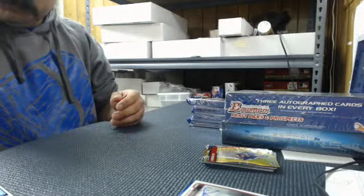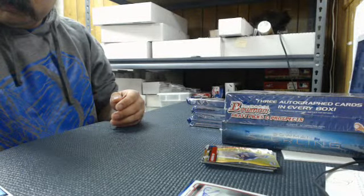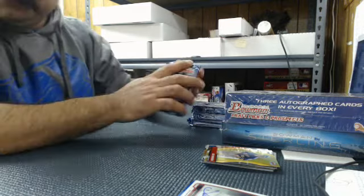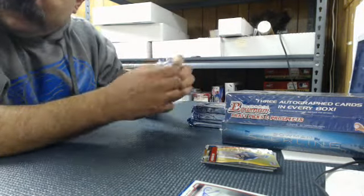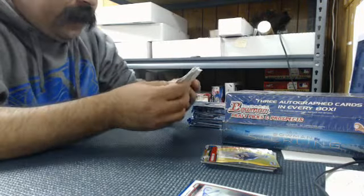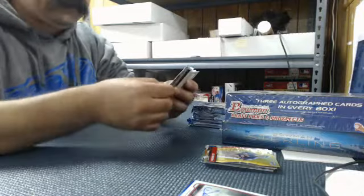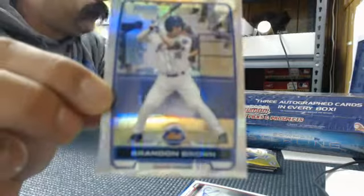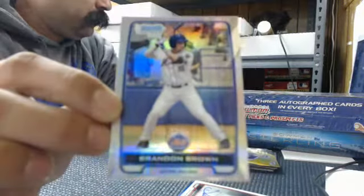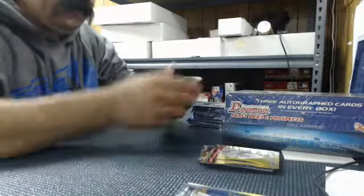Nice. So there's 6 overprint cards. Looking for one more autograph. Refractor time. For the Mets. 265/500. Brandon Brown. Brandon Brown refractor. Roy Halladay, Bowman's Best.